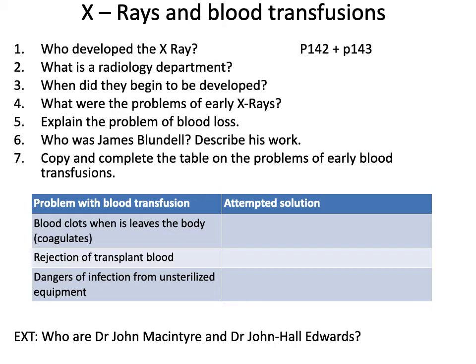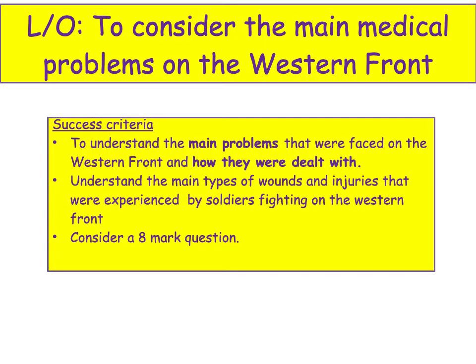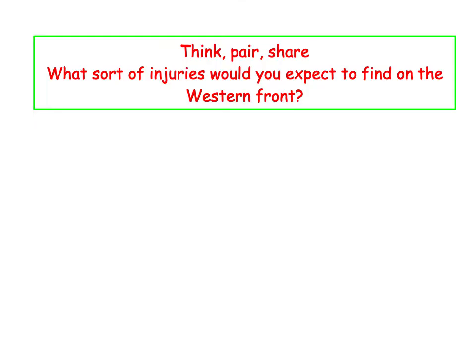They had made major advancements. For example, Karl Landsteiner had discovered the existence of different blood groups, so you didn't give the wrong type of blood to the patient. However, until they sorted that storage issue, blood transfusions would be a real problem on the Western Front. So now let's take a look at some of the injuries medics would have met on the Western Front.